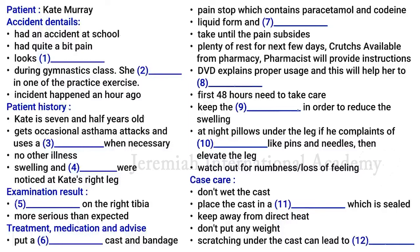Well, she gets occasional asthma attacks, so she uses a Ventolin inhaler when necessary. Okay, and no other illnesses? No. Now, looking at Kate's right leg, she does have a nasty bruise developing as well as some swelling, so I do need to take an x-ray. Well, I've got the x-ray results here, and it's a spiral fracture of the right tibia. Oh dear, I was hoping it'd just be a sprain. No, it's more serious than that.